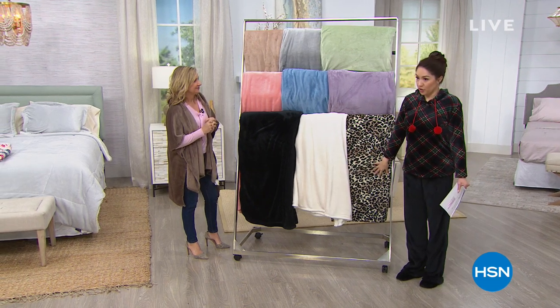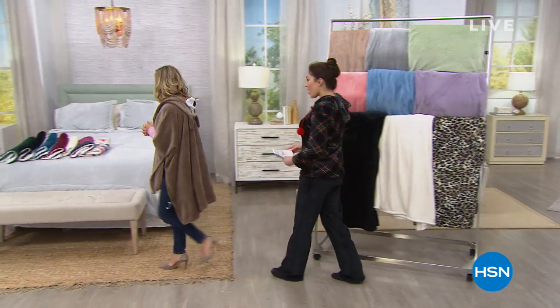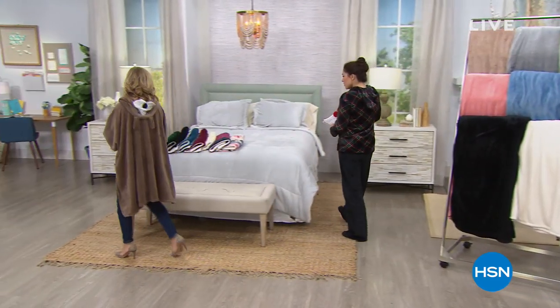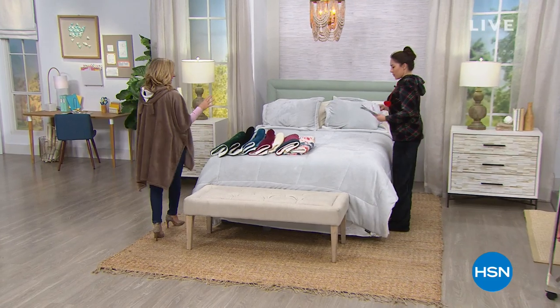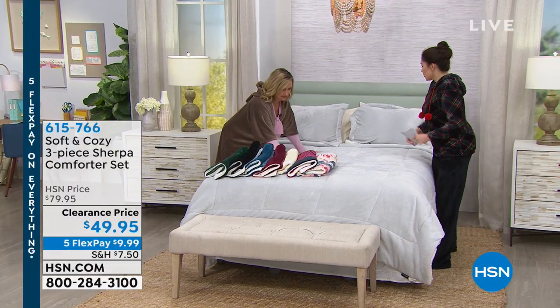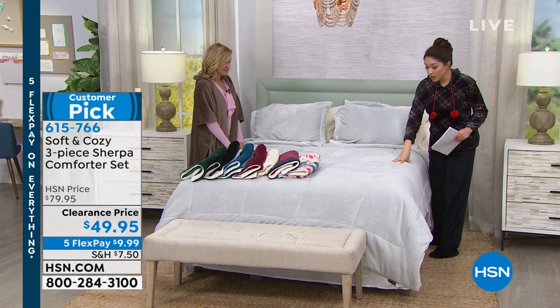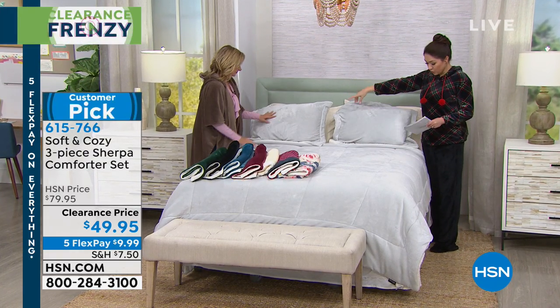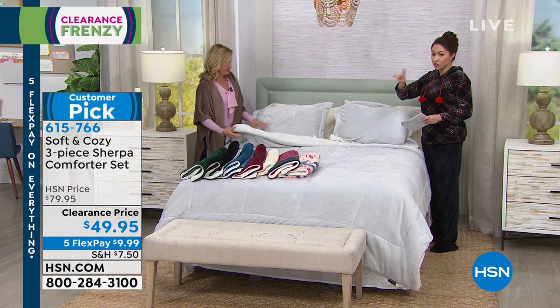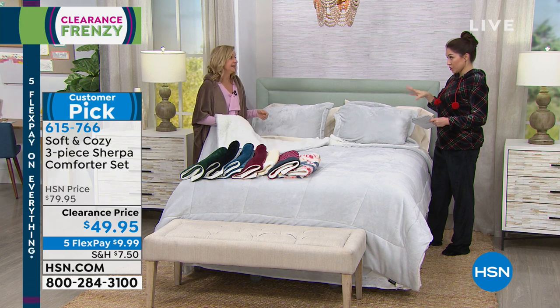This is the original, where it all started. We have so much this hour. I know, and we're ending with one of our biggest and one of our best customer picks. People love this comforter. I see why. Another 3-piece set. So it comes with the comforter, and then it comes with the two shams. Unless you do the twin, it comes with one. But lowest price ever on this 3-piece set.